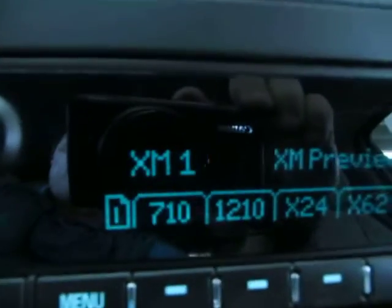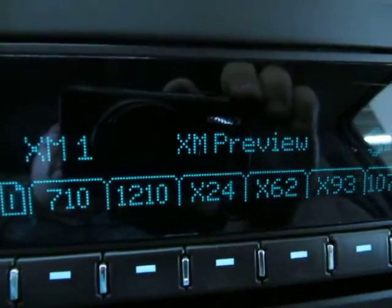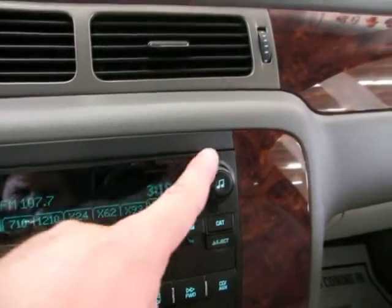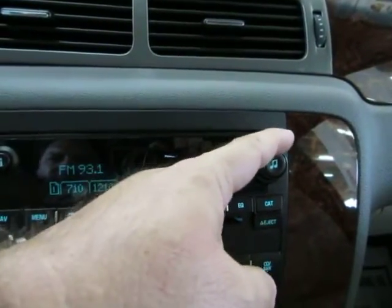Let's go and put on the stereo here. It does have XM capability, but right now it's on preview because you have to sign up for a subscription by calling their number or going to their website. Let's go ahead and change the band to FM. Find a station here, play some music.